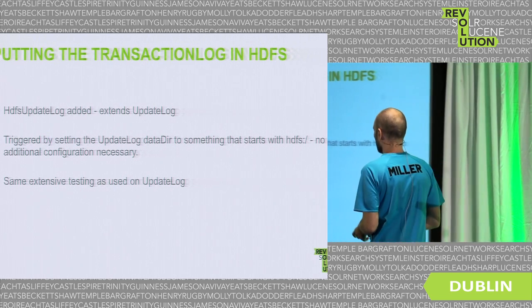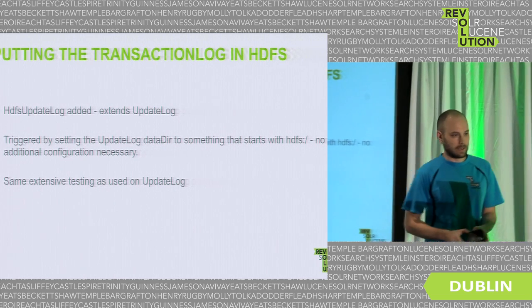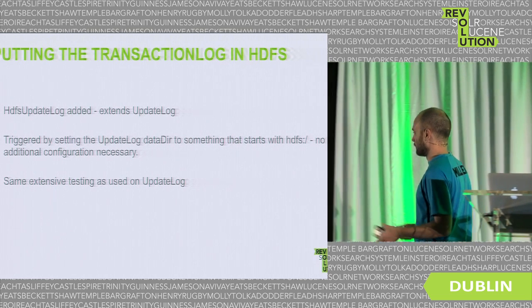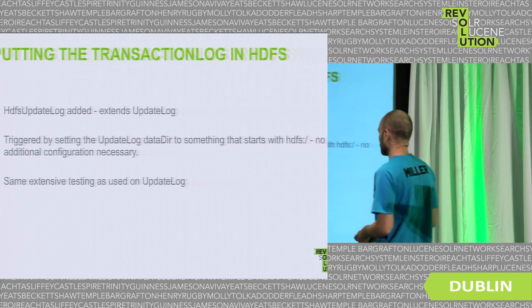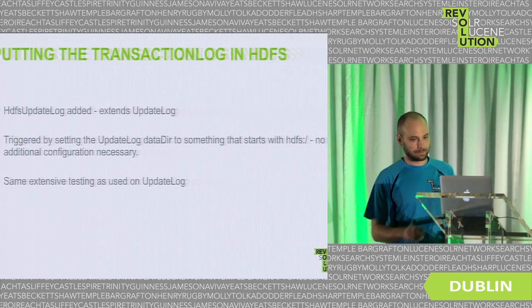That still meant that you had to worry about how much space you had free on each of your nodes. So one of the first things I started working on was implementing a new version of this called the HDFS transaction log that basically works the same way. It runs all the same tests, except it simply reads and writes from HDFS. And since it's an append-only transaction log, it was relatively simple. There were a couple little tricky things.